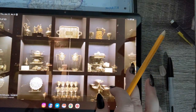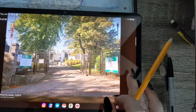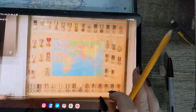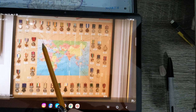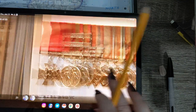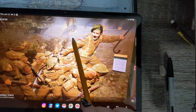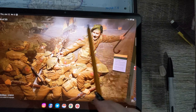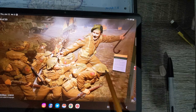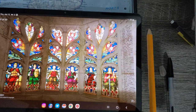Some gorgeous, looks like silver, I'm not sure. Oh cool, look at all the swords. It's really lovely, that's cool. Lovely little museum here. You can see all the different conflicts that they fought in all over the world. Lovely shiny medals and some replicas. This looks like World War II. Maybe the helmets, maybe World War I. I can't tell, one or the other.